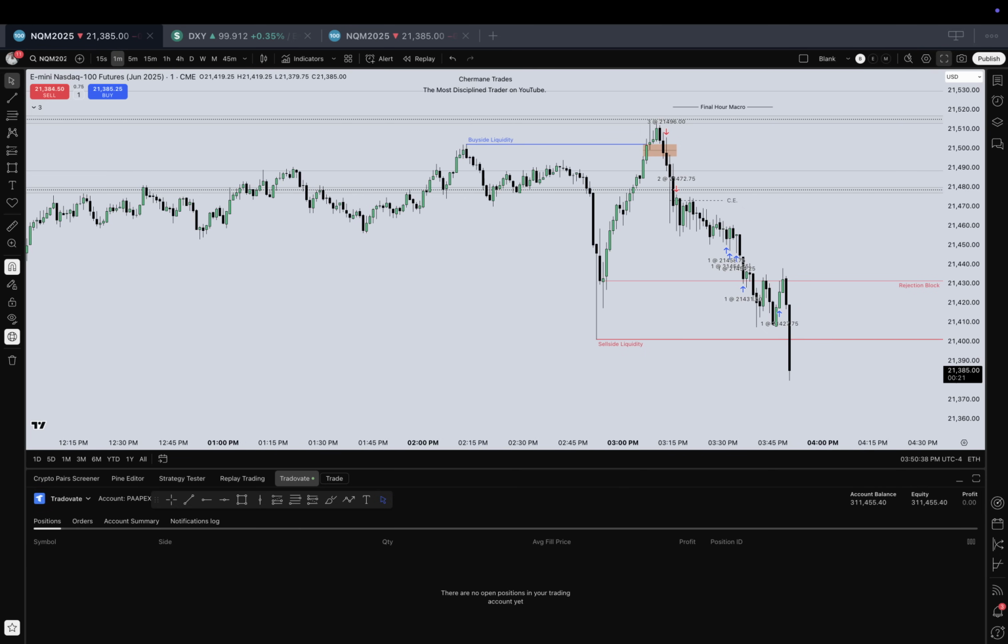Discord members, this is literally straight from the homework assignment. Okay, our homework assignment was covering the final hour macro. Buy side taken, what are we targeting? Opposing liquidity. Okay, 315 to 345. Textbook straight from the homework, which I will be checking.